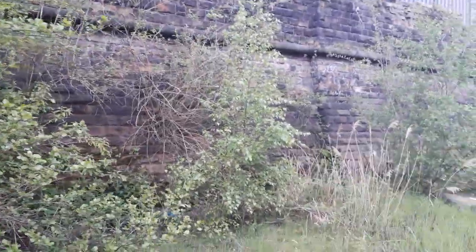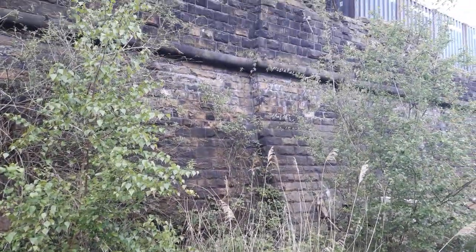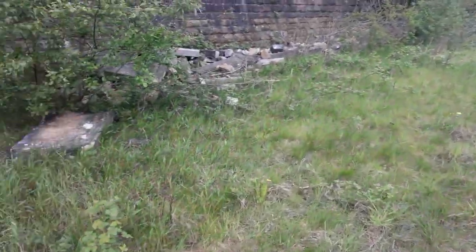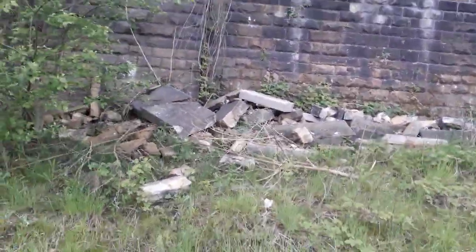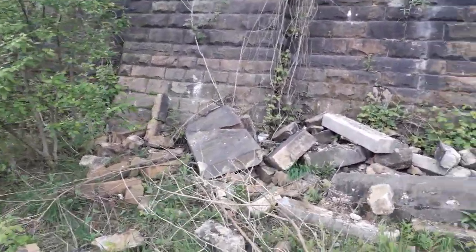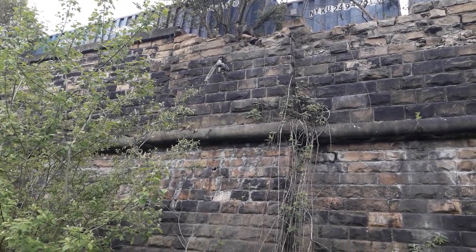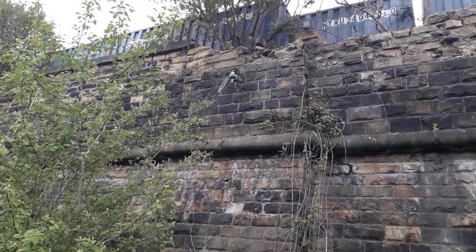Don't know if you can see the curvature in the wall on both sides. This line had actually run along towards Crown Point. I do believe they would have been for the signalling. The bracket what's hanging out the wall would have been for the signalling bell cable.